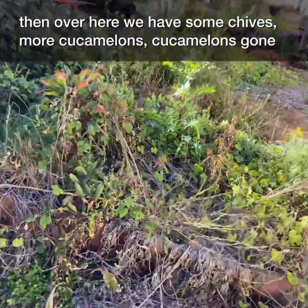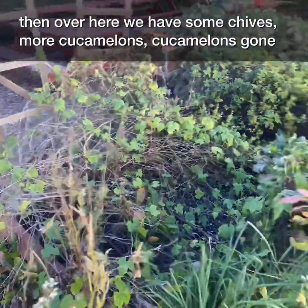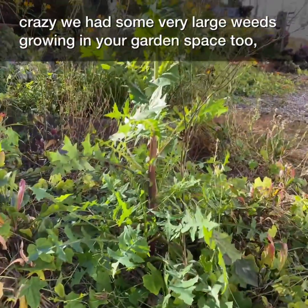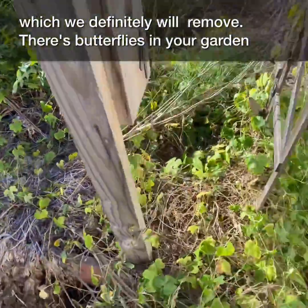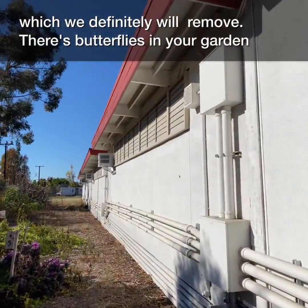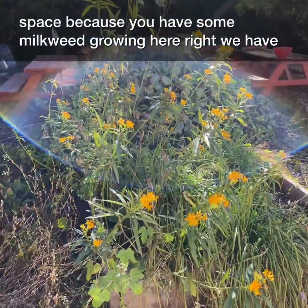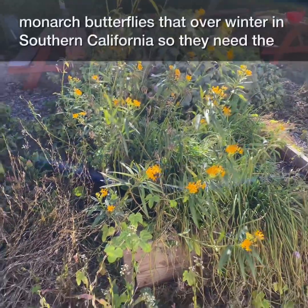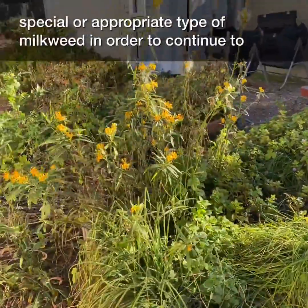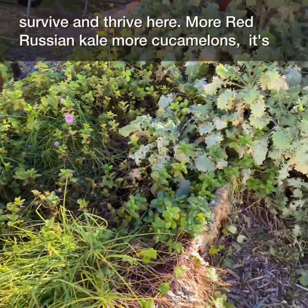And then over here, we have some chives, more cucamelons. Cucamelons gone crazy. We have some very large weeds growing in your garden space too, which we definitely want to remove. And check it out, there's butterflies. There's butterflies in your garden space because you have some milkweed growing here, right? We have monarch butterflies that overwinter in Southern California, so they need the appropriate type of milkweed in order to continue to survive and thrive here.